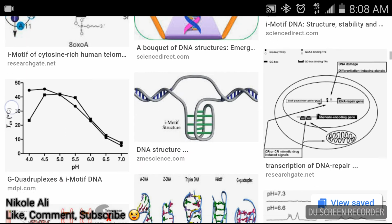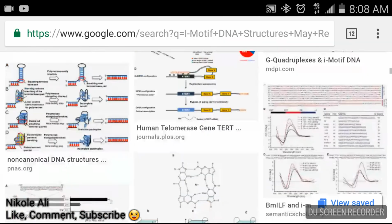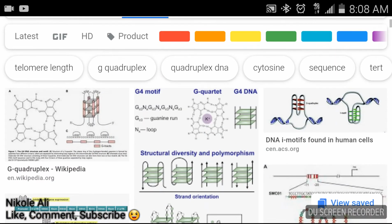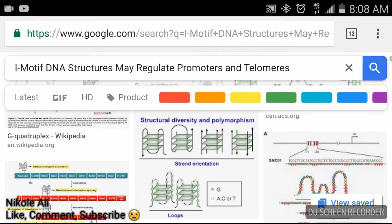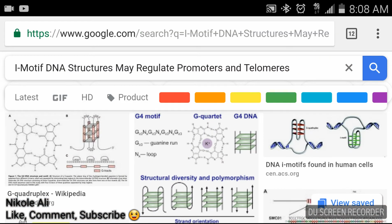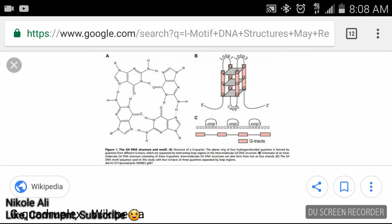AACR is the American Association for Cancer Research. And I think anybody can become a member of that if you wish to. But I'm going to just click Wikipedia because I clicked this earlier. So this gives a structure of the G4 DNA structure and motif.